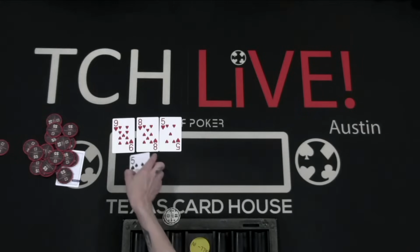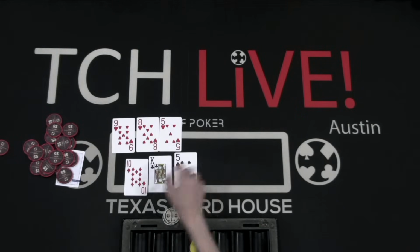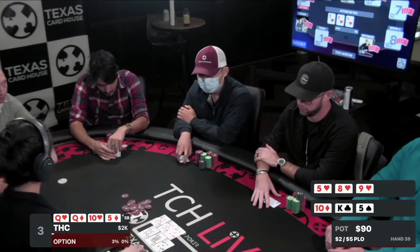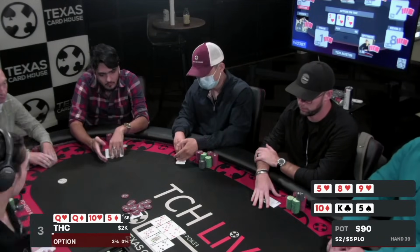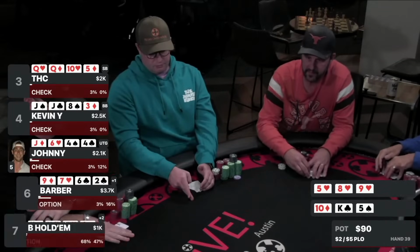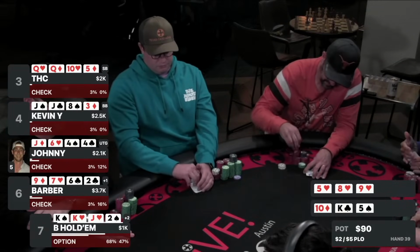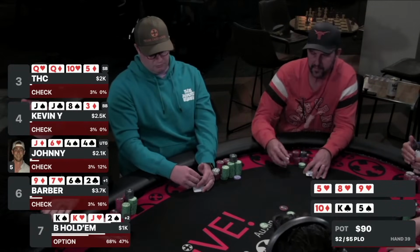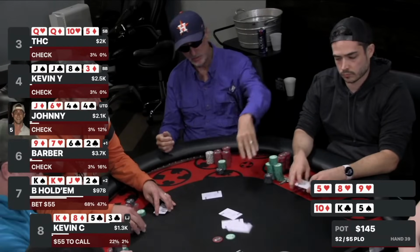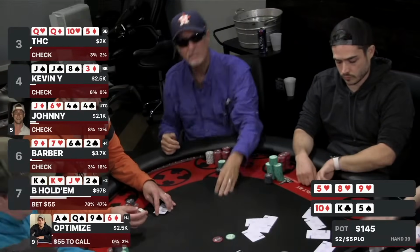9-8-5 all hearts on this bomb pot, so we're looking for 7-6 or maybe even 10-5 for the jack-high straight flush. We've got a queen-high flush for THC with the gut shot, so the straight flush. 10s and 5s for THC, a very low percentage number, because Beholden has a better flush, and he has top set. Hashtag scoopability.